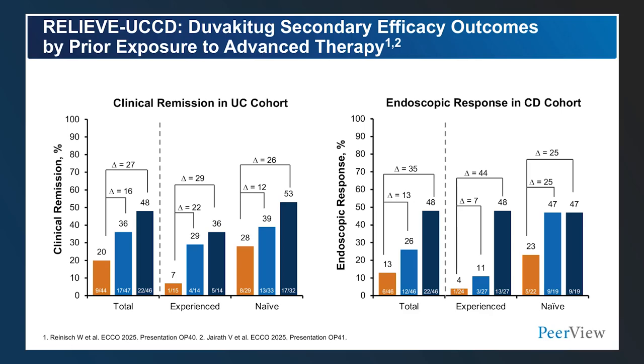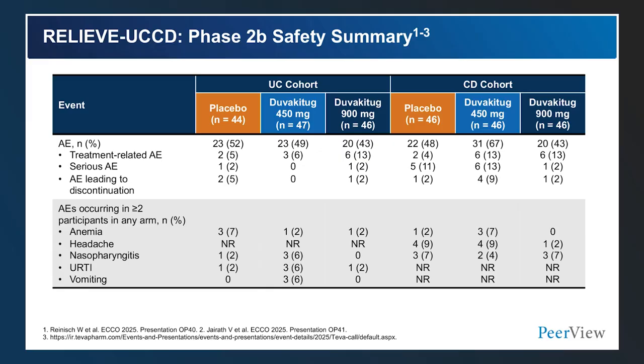although the absolute rates are higher for clinical remission. For the naive patients, the effect size over placebo is well maintained in comparison to the naive and the experienced. And on the right-hand side, you see endoscopic response in Crohn's disease, and there it actually looks like the highest dose performs equally well in terms of endoscopic response in both the experienced and the naive, which suggests that really there's no loss of response when you give that higher dose, even if you failed lots of other things. Once again, the safety data are very reassuring here. We don't see many serious adverse events or adverse events leading to discontinuation during induction.